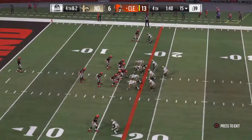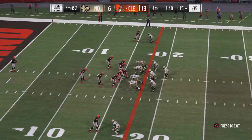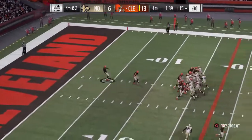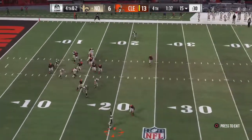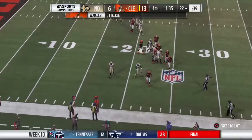So the defense had a chance to catch their breath, and now they're back out and ready. Here's Britton Colquitt now, standing just about on his own goal line. And now a low liner. I think he mishit it. And this is picked up by the Browns.